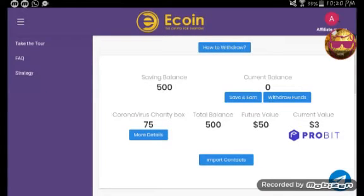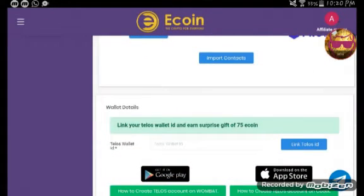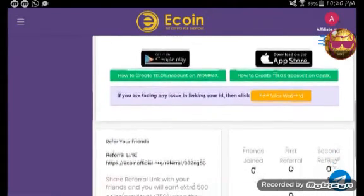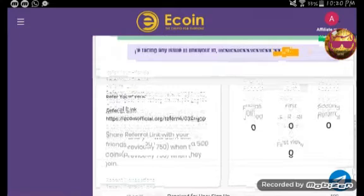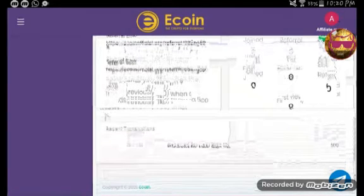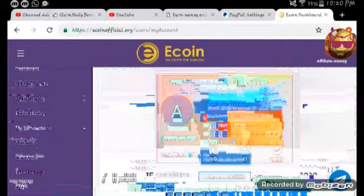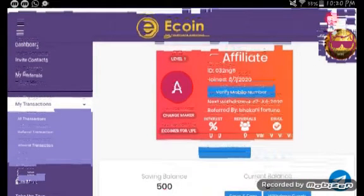This is your account status. Coronavirus charity bills, you have 75 ecoin. You can also link your Telos wallet. If you don't have one, create a new one, download it from the Play Store so that you can get interest when you save up your ecoins. This is your referral link. At the left side of your dashboard, you will see your layouts where you can choose what you want to do on the site. So it's pretty simple to use. When any of your referrals signs up, you get a bonus, and you can withdraw instantly to your PayPal account.